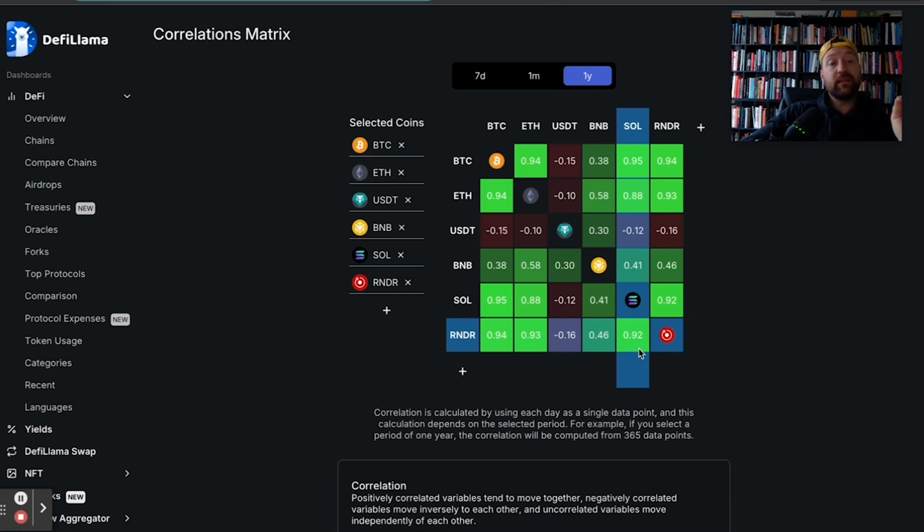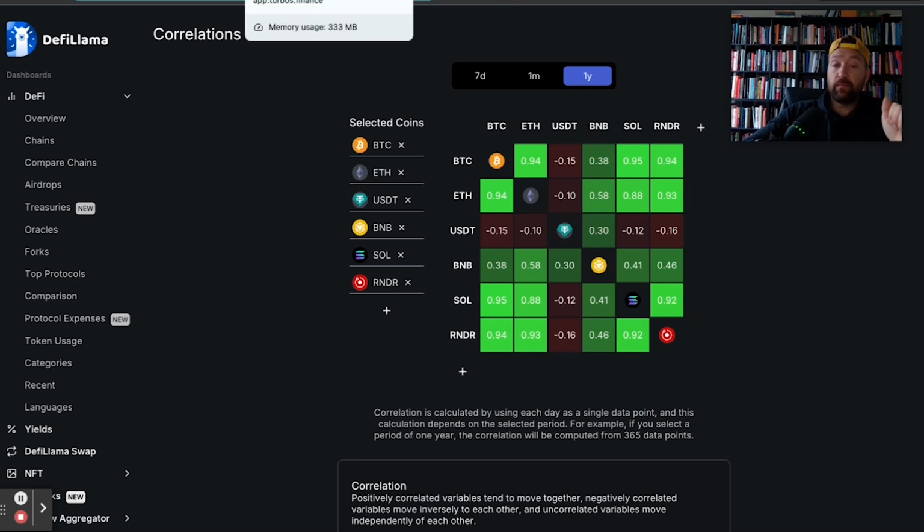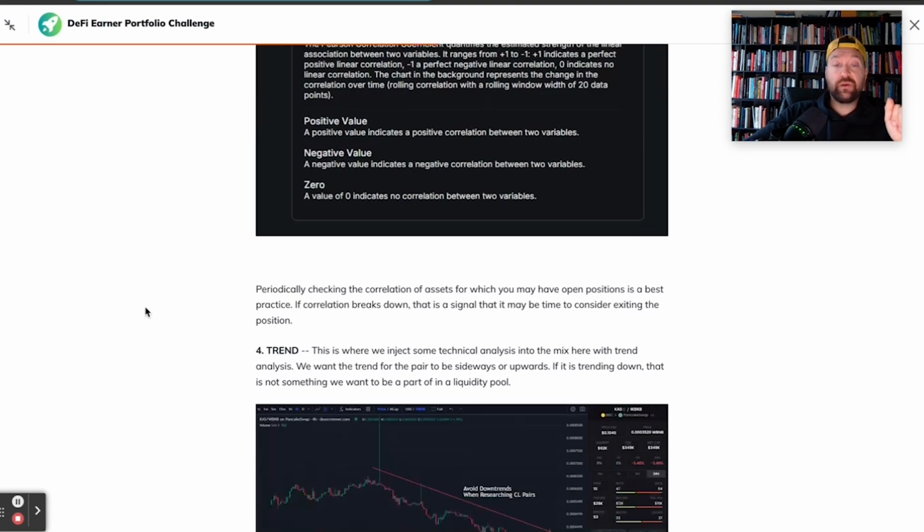That way, we can limit our exposure to impermanent loss, especially in a bullish market. And we can see appreciation of both assets as they move together because they're closely correlated. And that obviously limits our exposure to impermanent loss. I'm simplifying it, but you get the point.